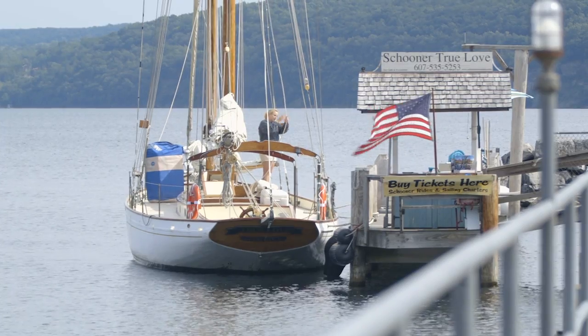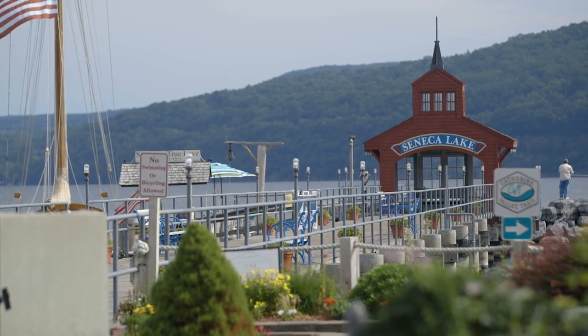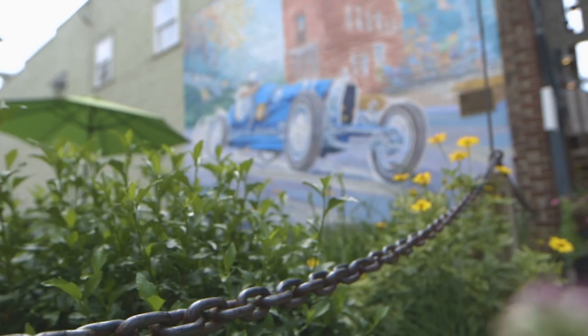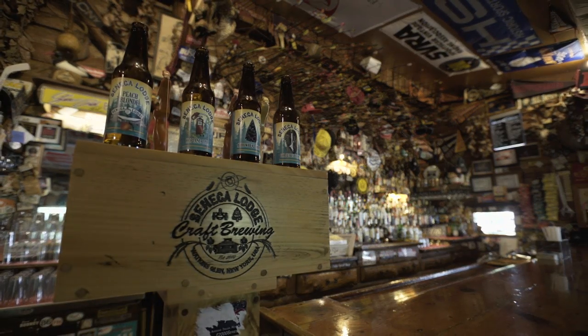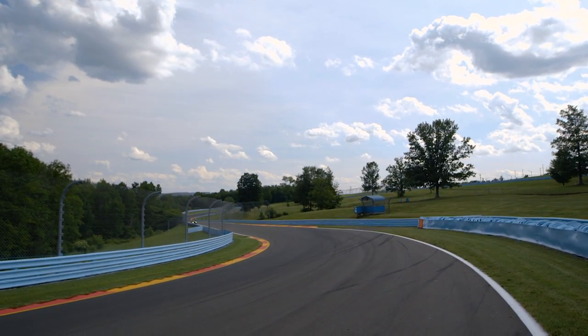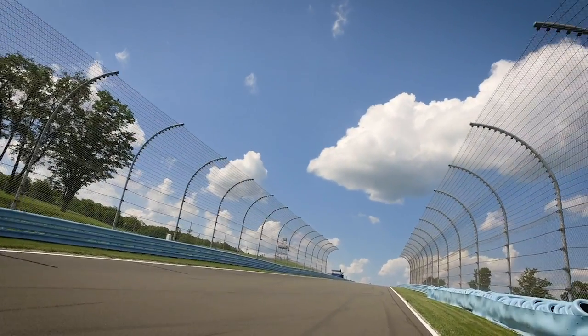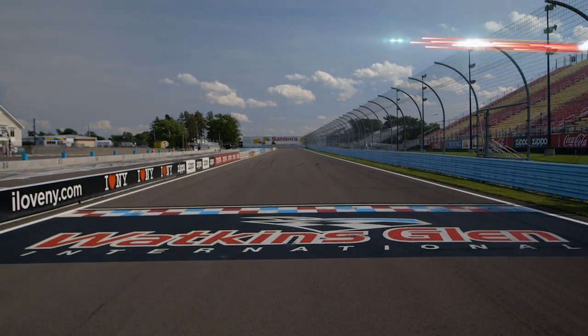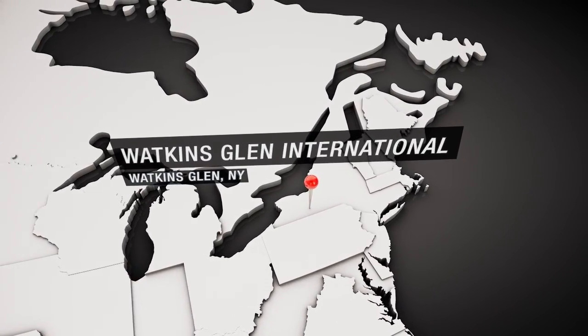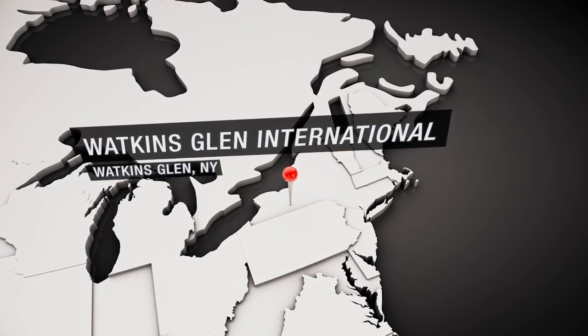IMSA Prototype Challenge presented by Mazda has travelled to upstate New York and the shores of Seneca Lake. Not for them though, the relaxation, the fabulous warm welcome and the local hostelries. No, it's all about Watkins Glen International. 3.4 miles of some of the best tarmac in the world.